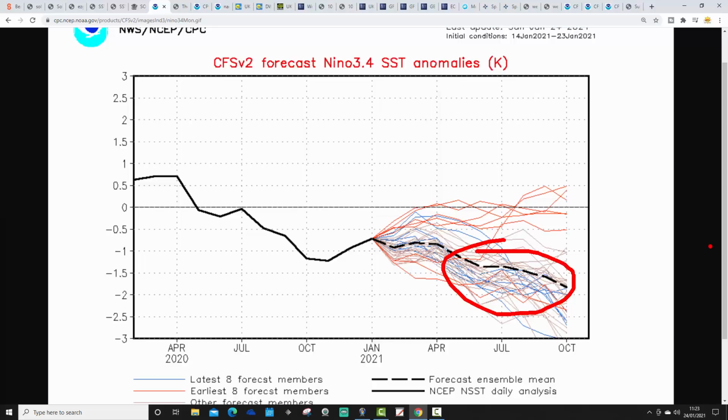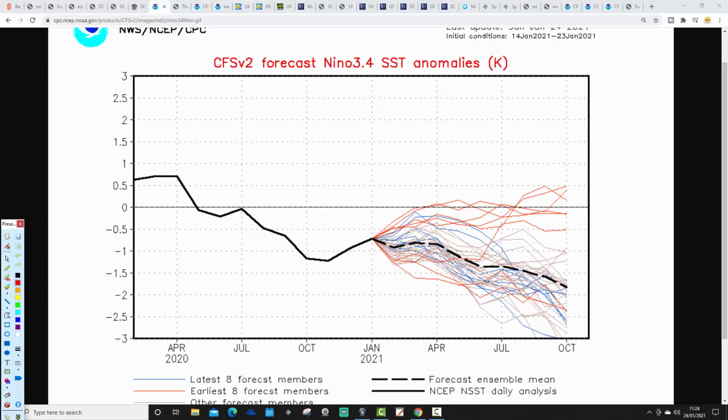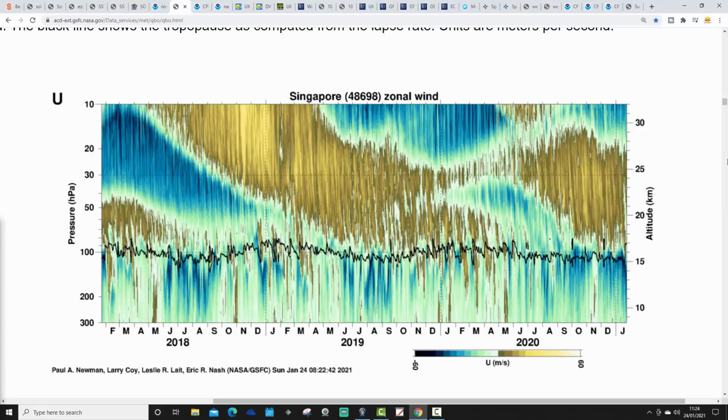So this does happen, but you can get a 2-year La Nina. But there you go, that's what it's going for. Anyway, a strengthening, a re-strengthening, redevelopment, I suppose, of the La Nina into the summer. Bear in mind, very early days on that, so we'll just have to wait and see.